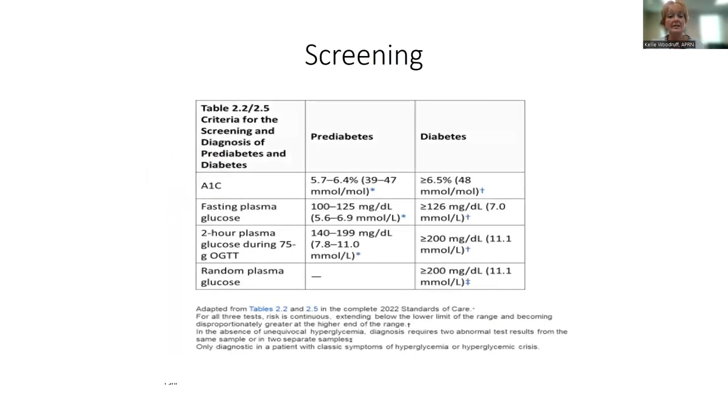Let's talk a little bit about diagnosis and screening. This slide is very familiar to all of us. It talks about the various modalities available for screening and diagnosis of diabetes in general. We have an A1C, a fasting plasma glucose, a 2-hour plasma glucose on an OGTT using a 75 gram glucose load, and a random plasma glucose. And I will go into a little bit more detail about these levels when we talk about diagnosis, but these are the typical, most commonly seen screening modalities for diabetes.